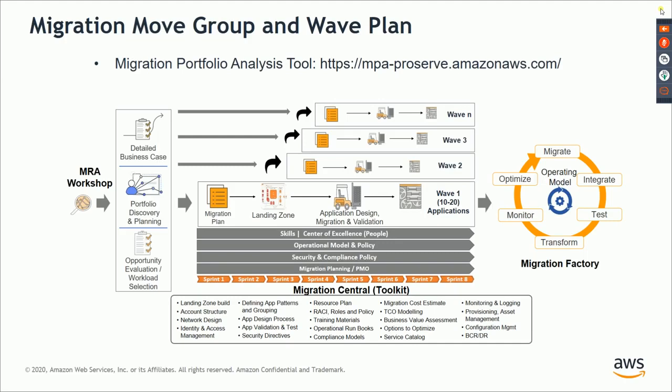The migration portfolio analysis tool will be able to take in your input in terms of what the environment is, create dependency structures, and show you the dependencies. You can create move groups there, and then put them into wave plans. It will create the reports that you need so that you can submit them as part of your migration plan. And apart from the migration portfolio analysis tool, there is a whole bunch of tools available to you as part of the Migration Central toolkit, which is also available for you to use.